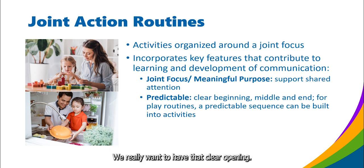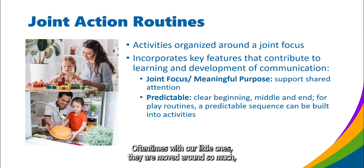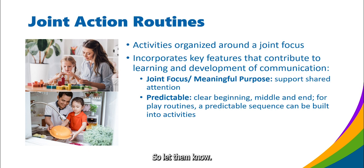We really want to have that clear opening. We're letting them know what's happening. Oftentimes with our little ones, they are moved around so much, they're picked up, and it can be really dysregulating for them. So let them know. Show them where they're going. Show them what they're doing. Wash hands. Come to the bathroom. We're going to wash. Then, as I mentioned, have that structured middle so you know what's happening, what to expect.